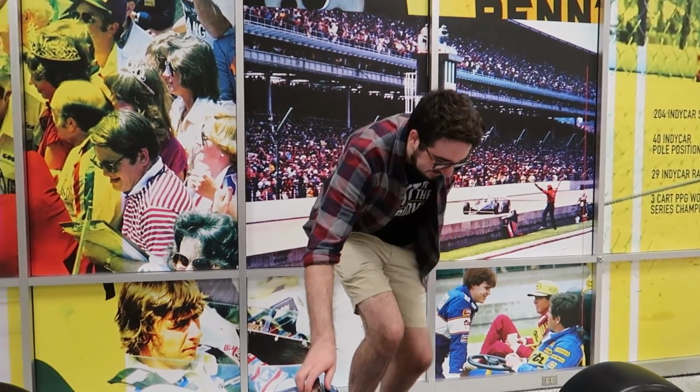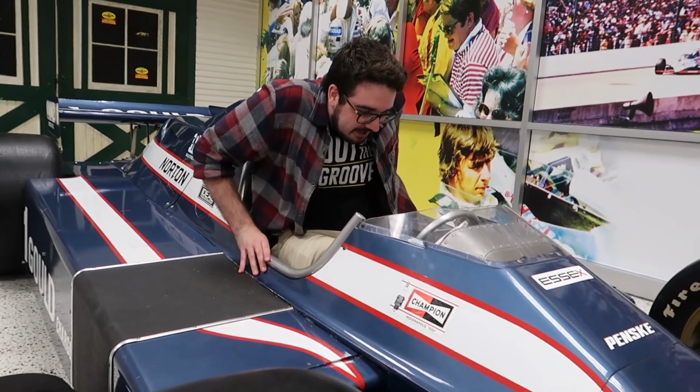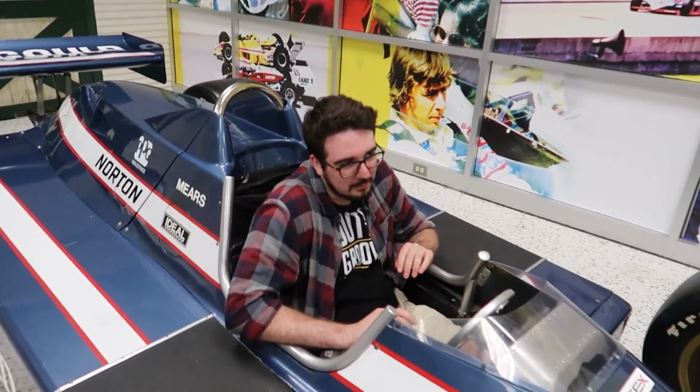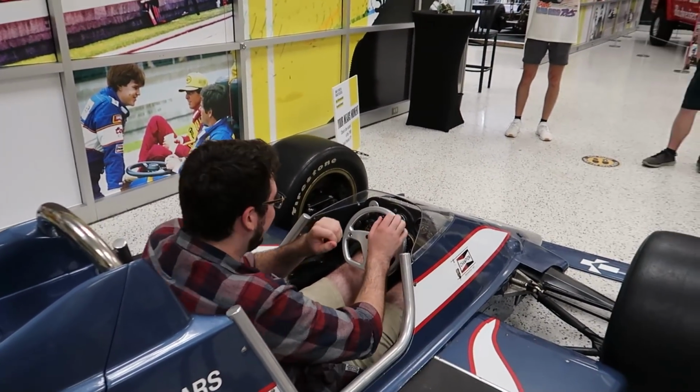Hey, try your best. You're not gonna hurt that car. This thing was in the Building Museum for like 15 years. Wow. Wait, baby, I can't. I'm wiggling. Hold on. Look at the roll. Oh, I would not want to get upside down. No, you're done.